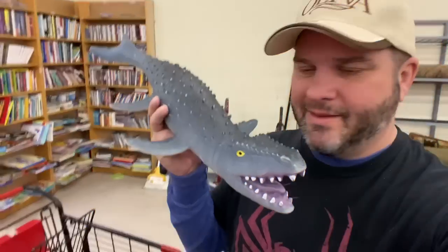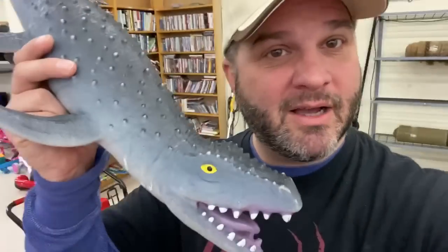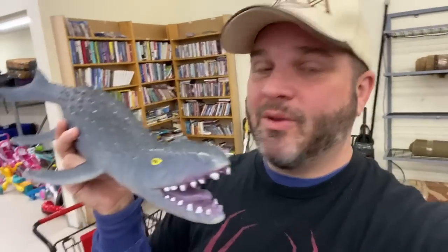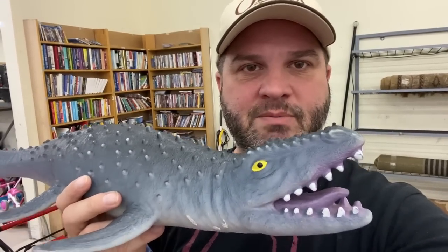Kind of neat. All right, this Mosasaurus, however you pronounce it, they want $9 for this thing. I'm not paying $9 for this. This is crazy. I tried looking it up on eBay. I can't find this thing listed anywhere, so I don't even know the value of it, but all I know is that I ain't paying $9 for it. Now, if I looked it up and saw it was worth like $100, yeah, I would do that, but I'm not taking a gamble on it. For $9 it could be valuable, but I just can't bring myself to spend that kind of money.